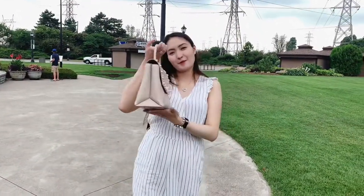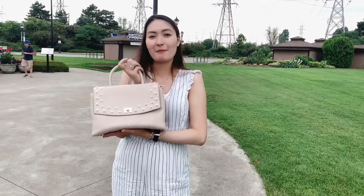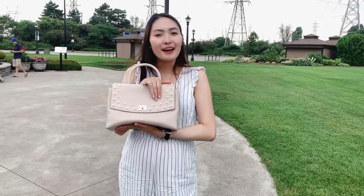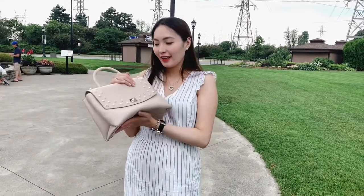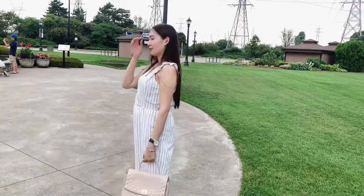Show you Mark's gift to me. I took it on a date as well. It's the first time I used this one, but I really like it. I love the color. Thank you so much, Mark. I'm just waiting for them. I'm gonna take a few photos.